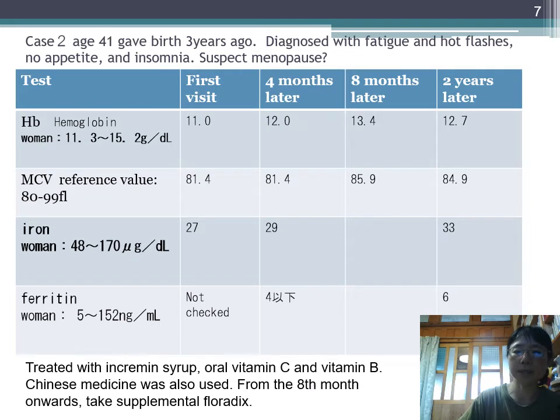And this is case 2. She was 41, and she gave birth 3 years before the first visit. She complained of fatigue, hot flashes, no appetite and insomnia. She worried she was in a menopausal status. This is the result of the first visit. Hemoglobin level was 11.0 and MCV was low, and the iron level was also low. Ferritin I haven't checked this time, and she was treated with Incremin syrup.